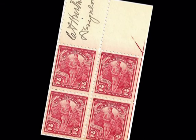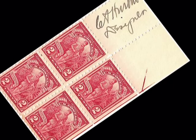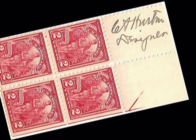Huston, whose signature appears here on the 1927 Vermont issue, was described by the director of the BEP on the occasion of his retirement this way. He had no superior. Indeed, his work was altogether unique. There is no other individual like him in government service.